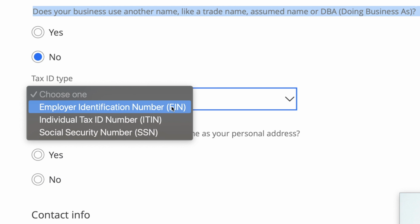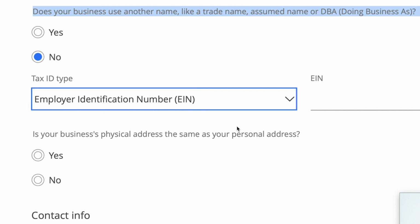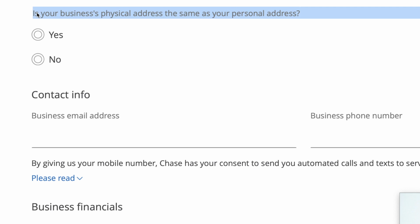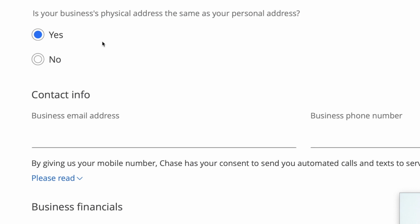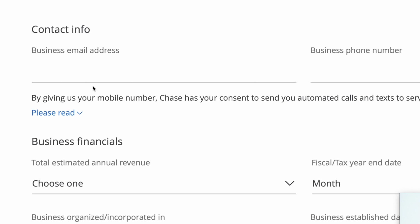If you're again applying as just a sole proprietor, you can also apply for an EIN. If you have one, use it. If not, you can still use your SSN, not a problem. But I'll be going EIN for this. I'm gonna type it in here. Is your business's physical address the same as your personal address? At this time, it is for me. If you say no, then you'll be provided with additional fields to fill those out, just so you're aware. Contact info, we have business email address and business phone number. Let me type those in.